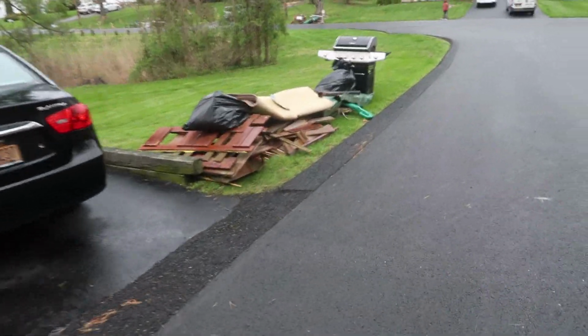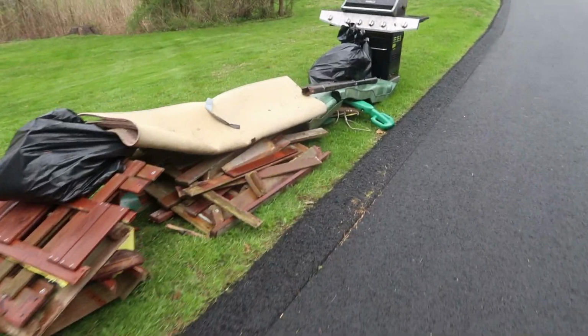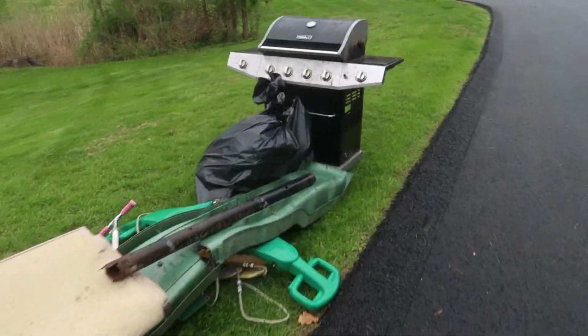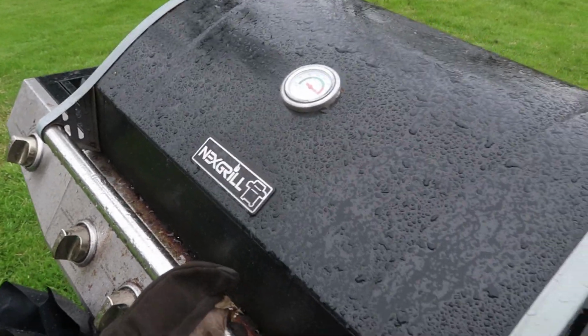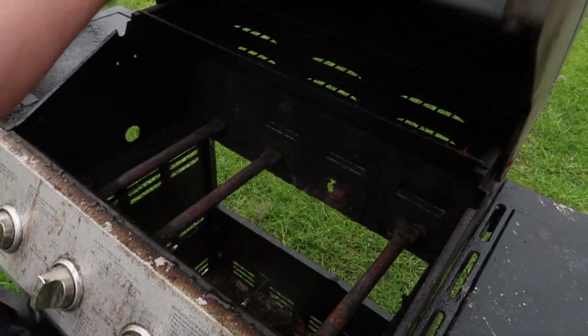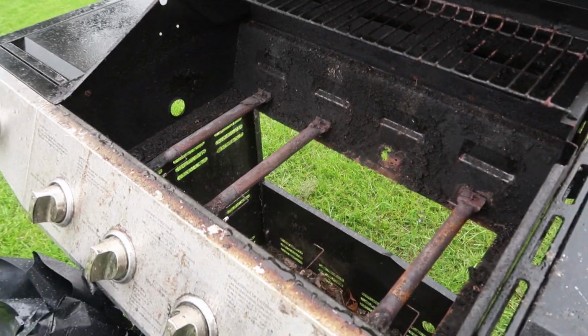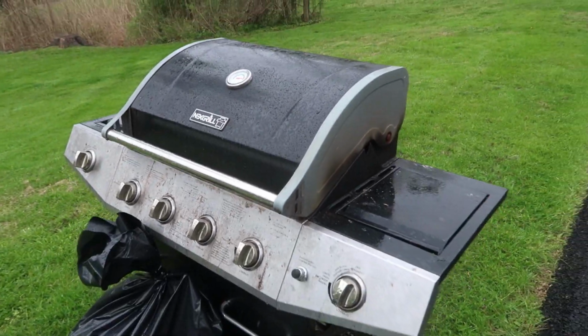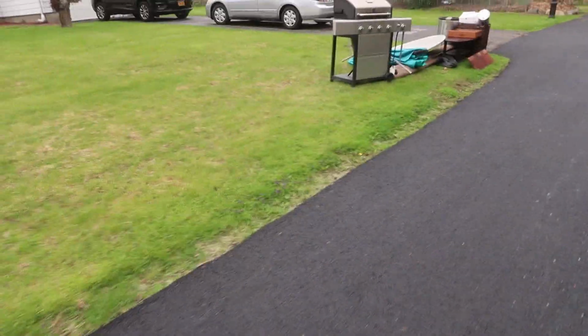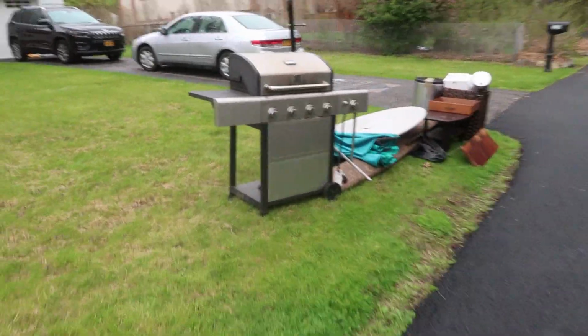All right, this might be an opportunity to redeem myself. It's another grill. It's also a Nex grill. They must have been having a sale on those. What do you think? Grates? Oh my God. This thing's been cleaned out. It's 2 in a row. Strike 2. All right. Is this gonna be the third strike?